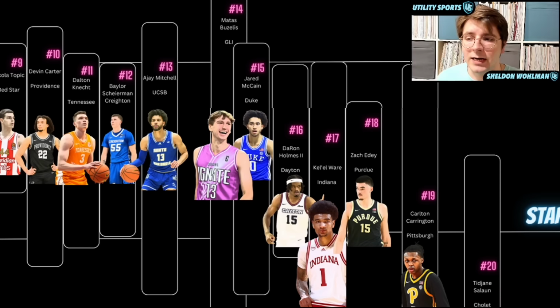The fact that he is finally in this draft and the fact that it worked out so well for him, that it's a draft with a lot more questions around the top, Baylor Scheierman likely will be a first-round pick, and I still think he will be underdrafted. I have him 12th on my board because he's the most functional offensive player in this draft, arguably.